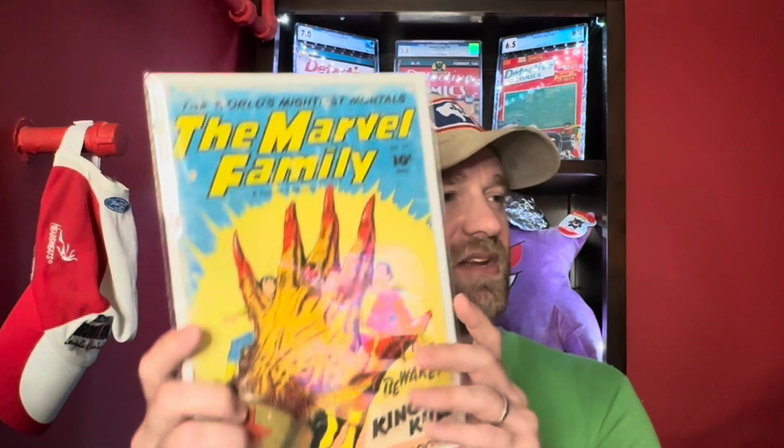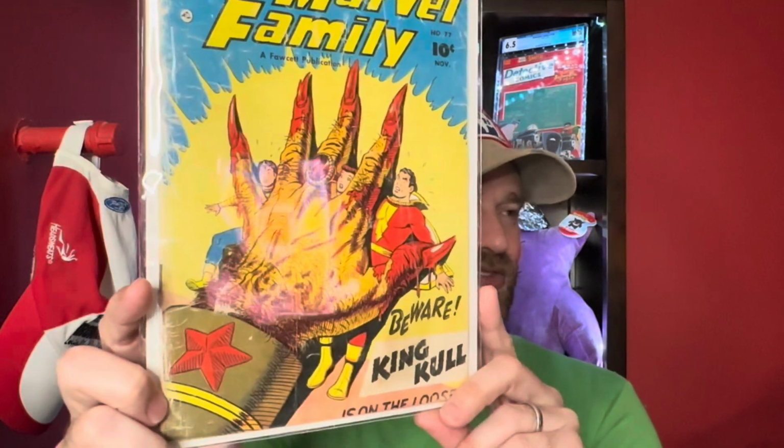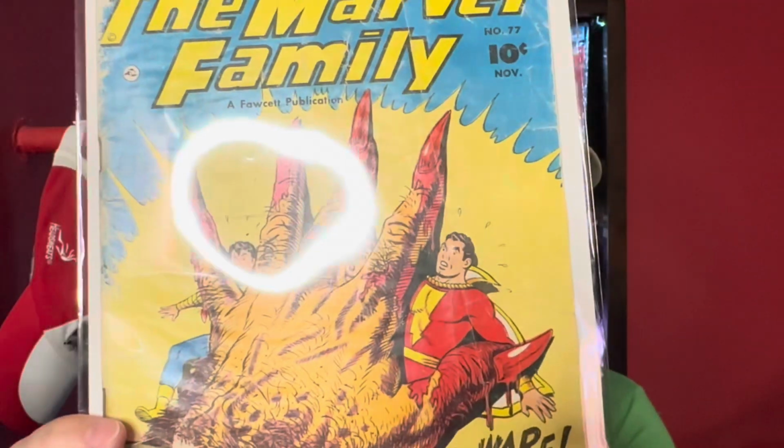Then this is probably the coolest book from the Marvel Family type books that were in this. This is Marvel Family number 77, and this is a kind of Soviet threat type cover, but a really cool giant hand cover. You can see there's just a lot of general wear to this book, but still a pretty valuable book regardless of grade. So Marvel Family number 77.